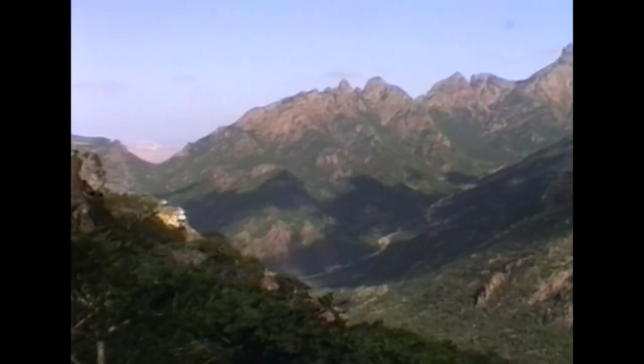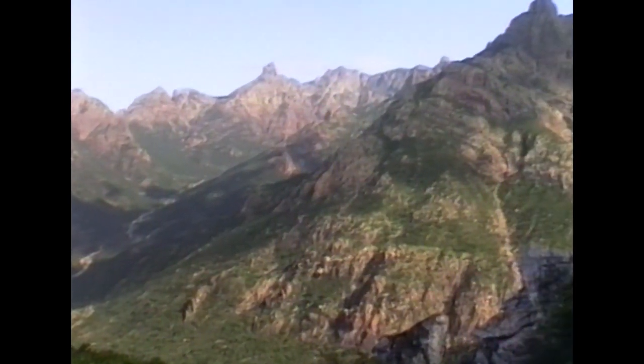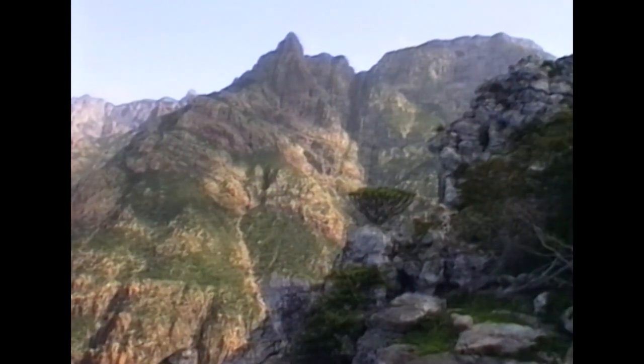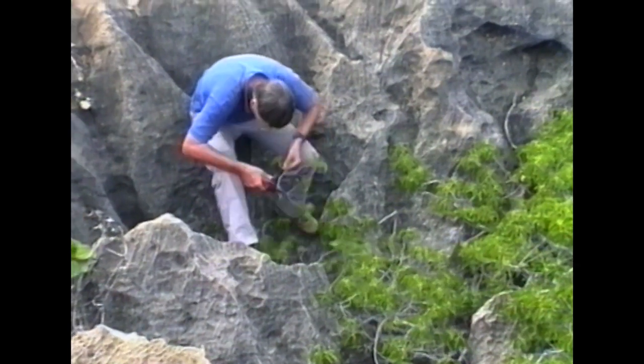The strange and remote island of Socotra may still have secrets to reveal. Who knows what other remarkable plants may be hidden here? So the search continues.